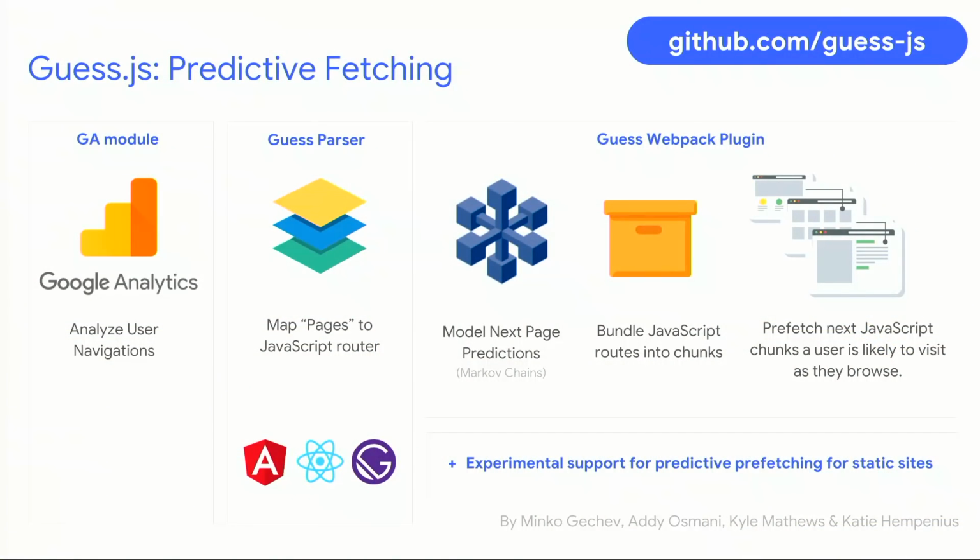So let's take a look at what Guess.js provides us out of the box. The first thing it provides us is a Google Analytics module for analyzing our user navigations. It has a parser for popular frameworks, allowing us to map those URLs back to your framework's router. We then have a comprehensive Webpack plugin that's able to do machine learning training on some of that data to determine all of our probabilities. We're able to bundle the JavaScript for your routes and chunks with the potential for future clustering of those chunks. And we then are able to wire it all together for you so that we can prefetch those chunks of JavaScript as the user navigates through the site. We've also got experimental support for applying these concepts to static sites.